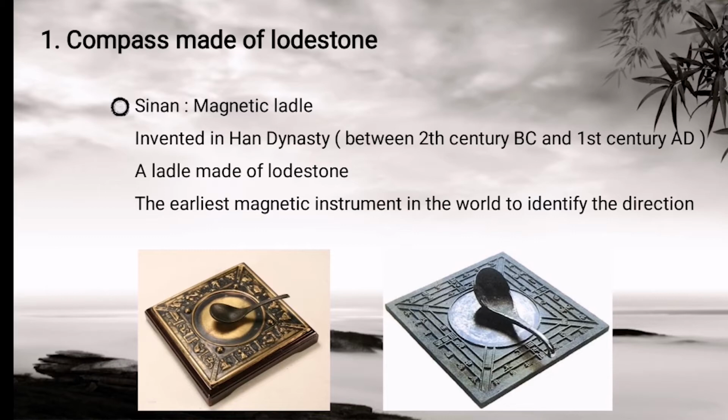According to records, the first compass was invented in China during the Han Dynasty, between the 2nd century BC and the 1st century AD. Its name was Sinan, which means that it could be used to identify the south. At that time, Sinan was made of lodestone, a particular form of the mineral magnetite.